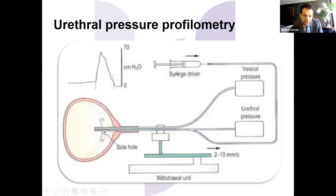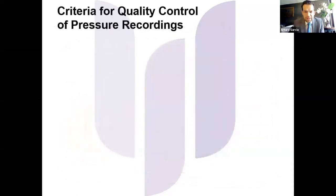And as you can see here, we have two side holes in the UPP catheters, which are usually between 5 and 10 centimeters from the tip of the catheter. And with the puller, we start to pull the catheter at a rate of 2 millimeters per second. This measures the amount of pressure we have in this place while we are removing the catheter. And we are able to measure the pressure we need to apply to open the urethral walls, okay? So this tells us how the muscle of the urethra is doing.